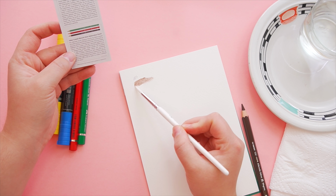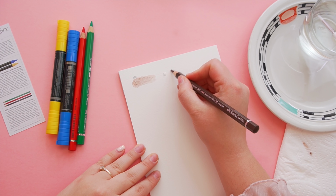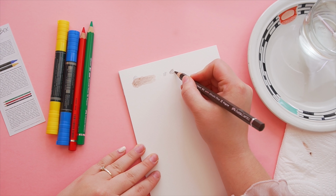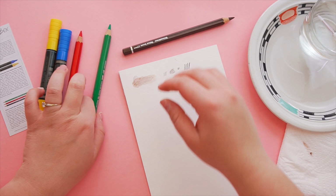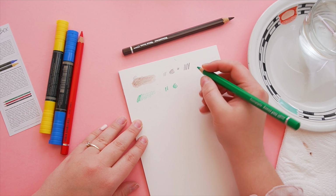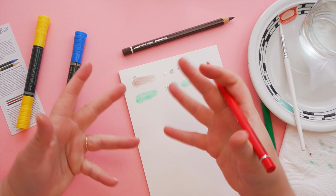I was expecting to have some pencil marks underneath. So we could just use them as a normal pencil if we wanted to. I kind of prefer how it looks on the wash. So we've got brown here, very bold green. Then we've got red, which I'm assuming we could probably make into some sort of pink.